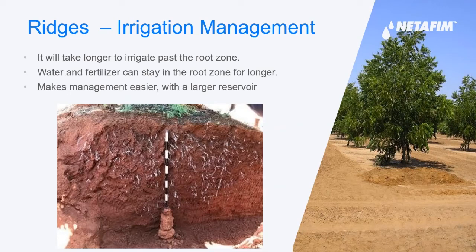Right, irrigation. So ridge and irrigation management, it will take longer to irrigate past the roots. And if you have a 60 to 80 centimeter deep root system, it's quite difficult to leach. Everything stays available. Water and fertilizer can stay in the root zone for longer. It makes irrigation management easier with a larger reservoir.